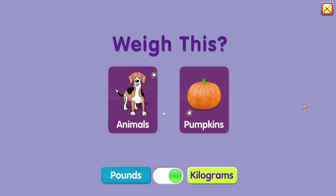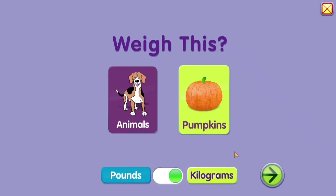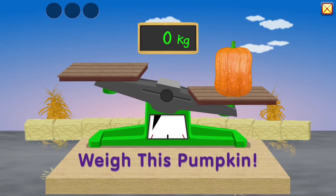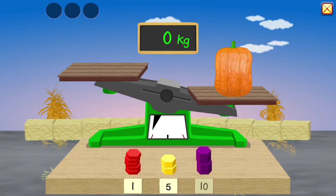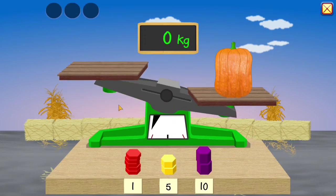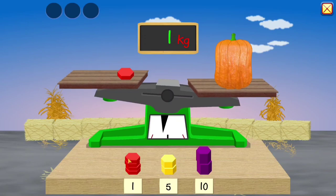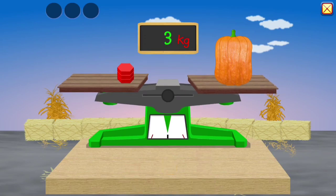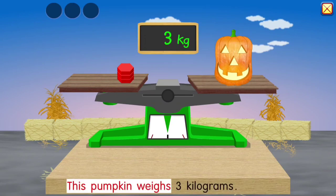Weigh this. Pumpkins. Weigh this pumpkin. 5 kilograms. Take some weight off. 1 kilogram. 2 kilograms. 3 kilograms. Yahoo! This pumpkin weighs 3 kilograms.